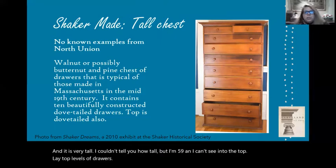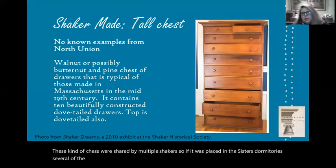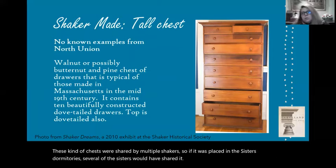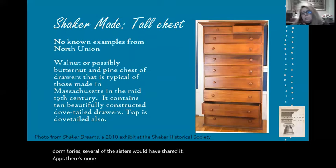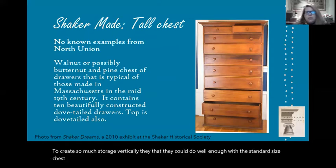These kind of chests were shared by multiple Shakers. So if it was placed in the sisters' dormitory, several of the sisters would have shared it. Perhaps there's none at North Union because it was a smaller community and they didn't need to create so much storage vertically. They could do well enough with a standard size chest. That's just purely speculation, but it is an interesting thing to ponder.